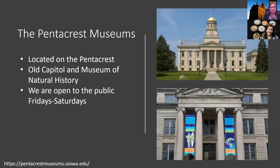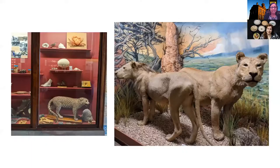At the Pentacrest Museums, of course, we're located right at the heart of the University of Iowa campus. We encompass the Old Capitol and the Museum of Natural History. We're open to the public currently on Fridays and Saturdays. And of course, we have engagement online that you can visit some of our exhibits virtually. So we will share all the links later on, but our collections, while they are very traditional and some of them very, very old, we are also trying to think about how we might want to engage the public further as we redesign some of our gallery spaces, like our new Lions exhibit.